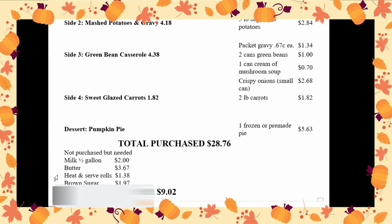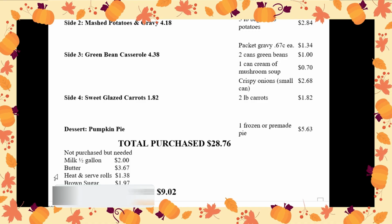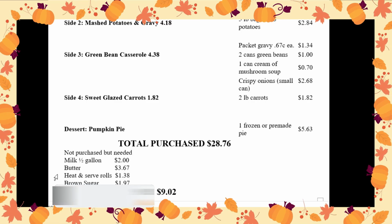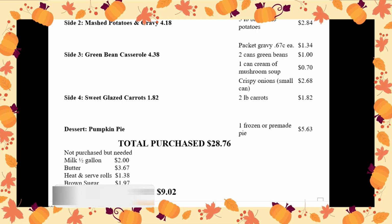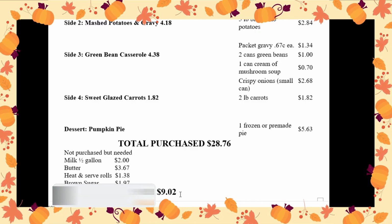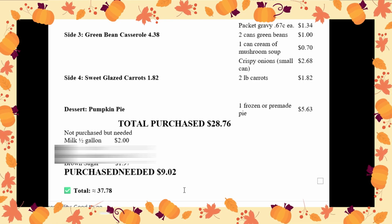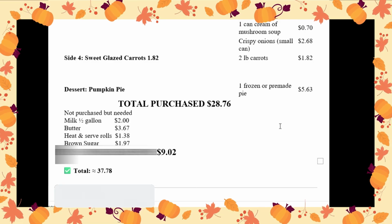When I say heat and serve rolls, I made my own dinner rolls. You know, I do bake bread sometimes, and they didn't have the heat and serve that I ordered at Walmart, so I just made my own. Saved $1.38. So if you need to purchase these items, these are the costs for those. So I rounded them all together, and if I purchased the milk, the butter, the rolls, and the sugar, I would have spent $9.02, and that's what brings it up to the total of $37.78.